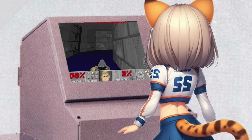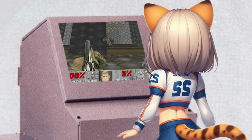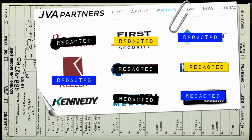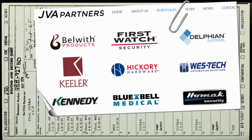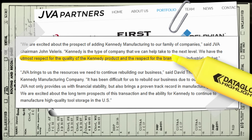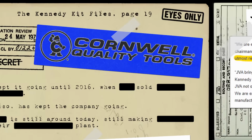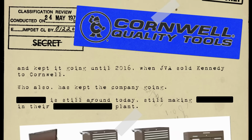Kennedy would remain an independently owned business until they started suffering financial issues in the early 2000s, declaring bankruptcy in 2004. Kennedy was eventually purchased by JVA in 2007. JVA was a private equity firm that had previously purchased Homak, another toolbox manufacturer, in 2005. Unlike nearly every other story we've told in this series, JVA did not gut the company for its assets and move production overseas. They actually revived the company and kept it going until 2016, when JVA sold Kennedy to Cornwell, who also has kept the company going.